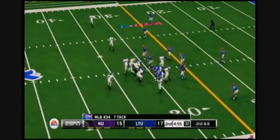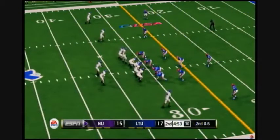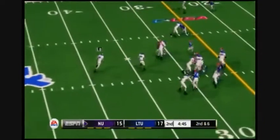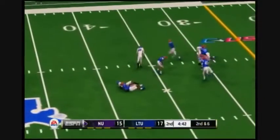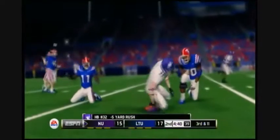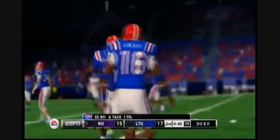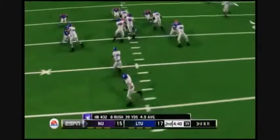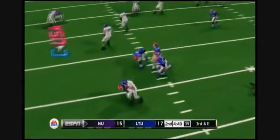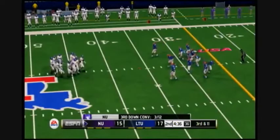Motion. Lateral's back. Brought down at the 36-yard line. That is a loss of 5 on the play. 3rd down. Third down now, and they need to get it to the 25.